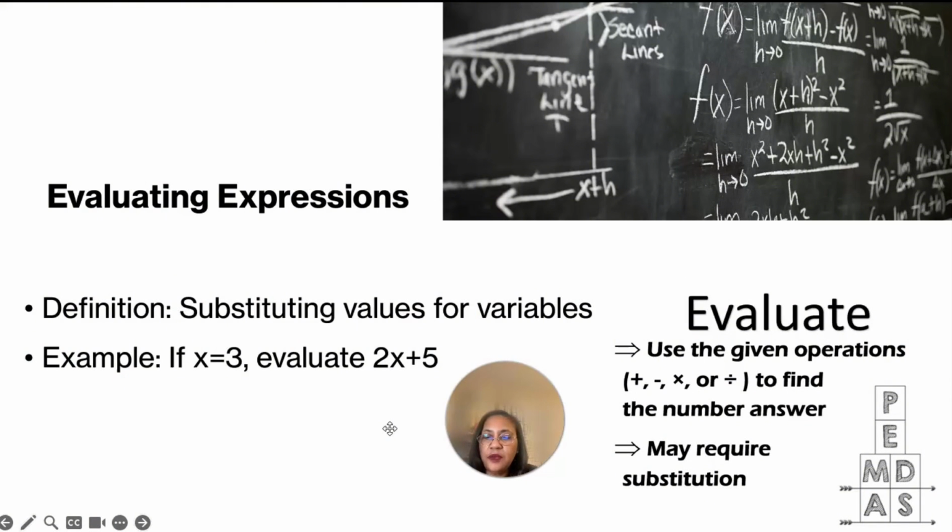Write down all steps clearly to avoid mistakes and double check what you did by plugging your answer back into the original equation. If you're ever working with fractions and decimals, rewrite them in a way that makes calculations easier for you.